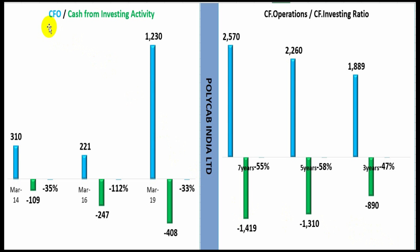Next ratio we'll look at is the CFO to cash from investing activity. That is, out of the cash earned from operating activity, how much was put into investing activity. Investing activity would include buying and selling of fixed assets, as well as buying and selling of investment in mutual funds, shares, etc. In March 19, out of the 1230 crores of cash earned, it put 408 crores in its investing activity, which is only 33%.